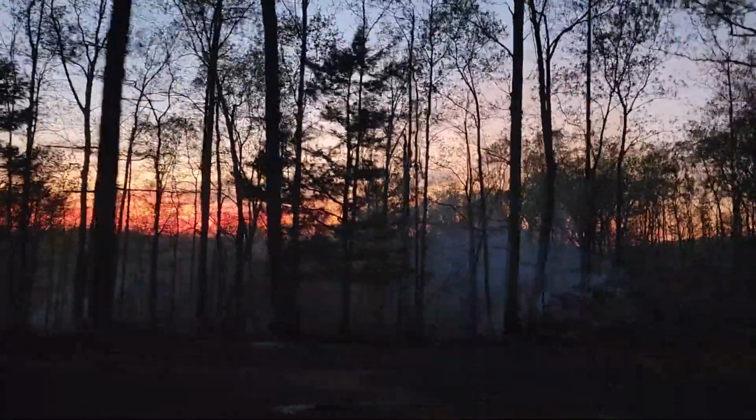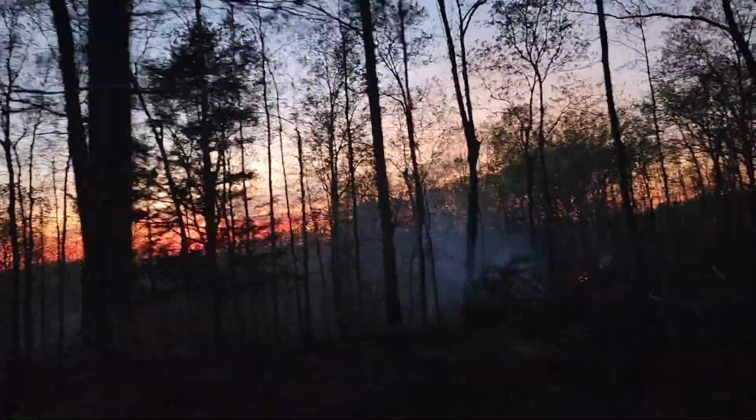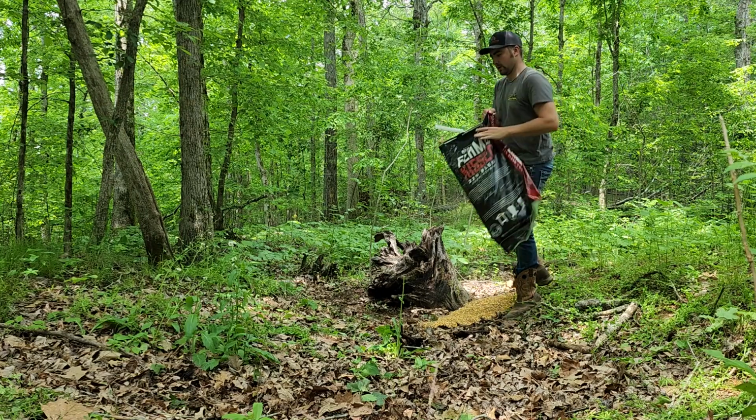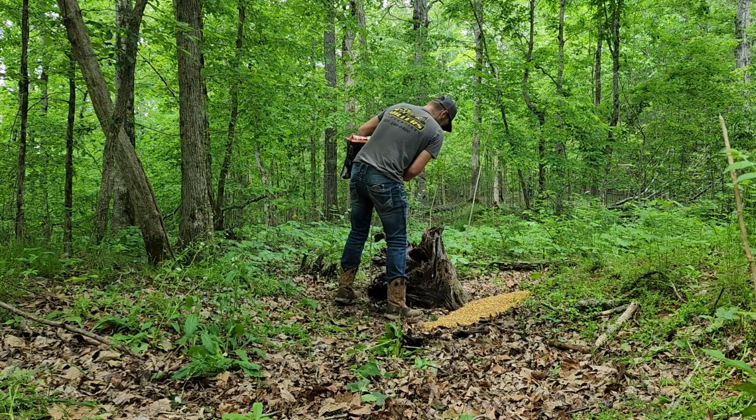This is a feeder site I've had going for several weeks, and the deer just are not hitting it like they were. So I'm gonna move the camera back here to the back behind the food plot. We've got a salt lick, a mineral site, and I'm gonna put the camera on that and see if the deer are hitting it there. So that's what I'm gonna do here today.